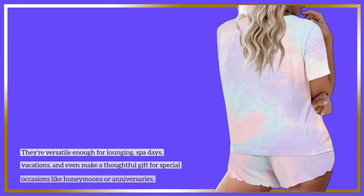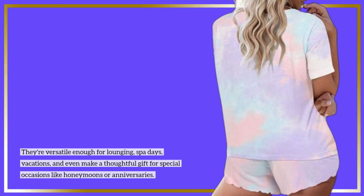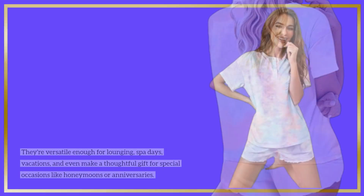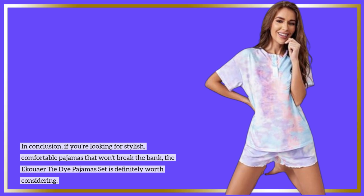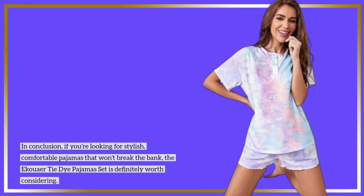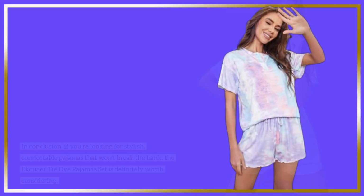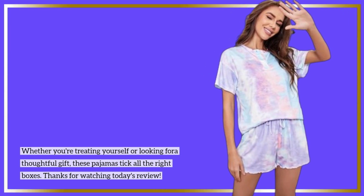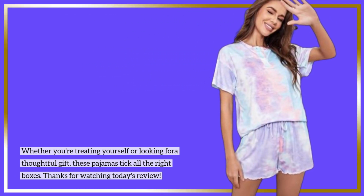They're versatile enough for lounging, spa days, vacations, and even make a thoughtful gift for special occasions like honeymoons or anniversaries. In conclusion, if you're looking for stylish, comfortable pajamas that won't break the bank, the Ekouaer tie-dye pajamas set is definitely worth considering. Whether you're treating yourself or looking for a thoughtful gift, these pajamas tick all the right boxes.